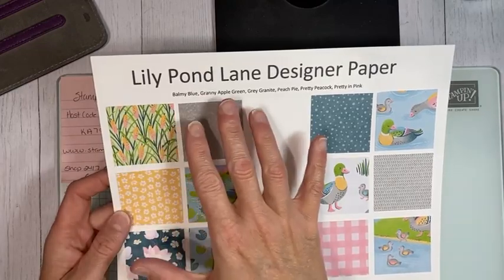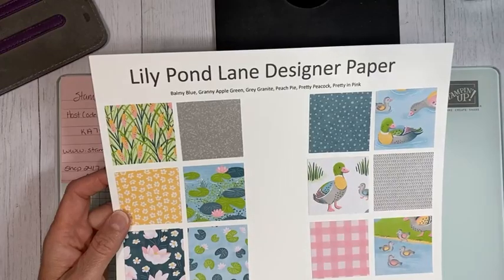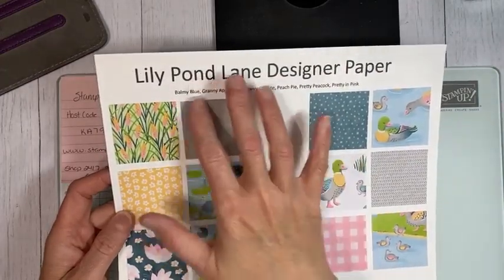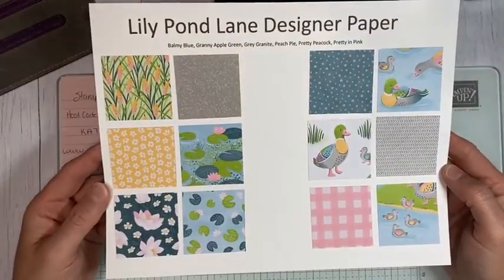Coordinating colors: Balmy Blue, Granny Apple, Great Granite, Peach Pie, Pretty Peacock, and Pretty in Pink. So when I sat down to create my card tonight, I pulled from the Designer Series paper and then pulled those coordinating colors. So there's the one set. And then here is the other set.